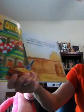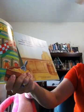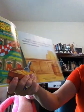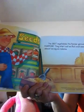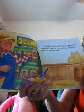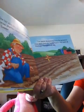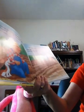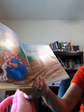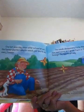The best vegetables that the farmer grows are pumpkins, and they start out as flat oval seeds, almost as big as raisins. One hot June day, soon after school let out, the farmer planted the pumpkin seeds, just like he did every summer. The seeds disappeared into the ground in nice neat rows and grew there in the dark all through the 4th of July.